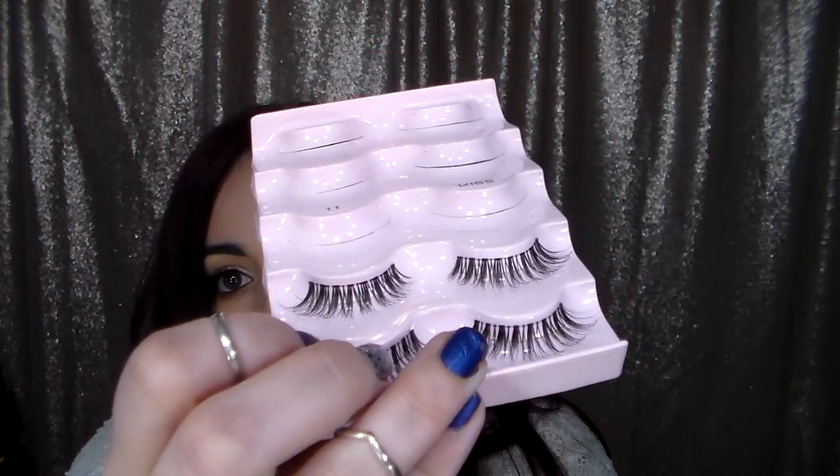I do trim a little bit. I didn't trim this pair and they're a little bit long, but I do try to trim a little bit off the outer edge. I love the band on these because, let me pop these open so you can get a better look. Okay. So if you can see, it's a very clear band. It's not a thick band there, which I like. I find it to be very flexible.